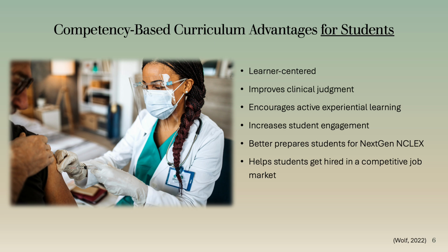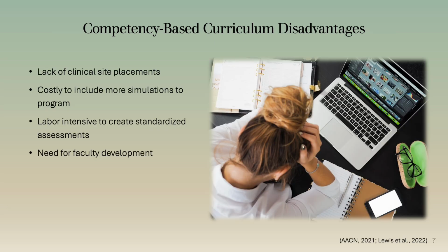Lastly, having new graduate nurses with consistent skills and mastery of competencies across the board will help stakeholders have confidence in these students' transition to professional practice, which in turn helps these students get hired in a competitive job market. Now let's talk about the disadvantages of the competency-based curriculum.